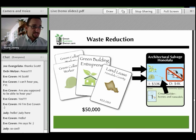For an architectural salvage business, you just need a green building entrepreneur, a land lease, and again, you got to line that up with which county you're in. So this one's in Honolulu County. You have 2 green collar workers and $50,000, and you're in business doing architectural salvage. Now you're harvesting stuff, doing demolition and deconstruction, harvesting usable stuff out of buildings that are going to be repurposed, and then turning around and selling those usable things, whether they're doors, windows, toilets, sinks, countertops, whatever they are.